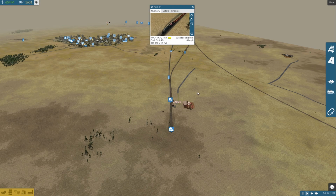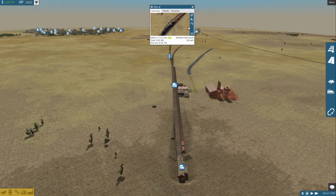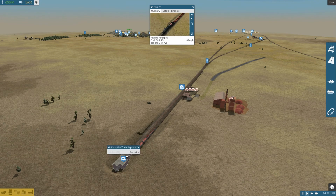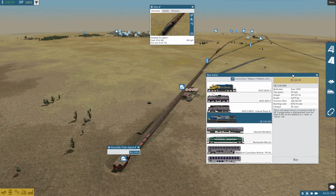Neo. Neo, Neo, Neo. Can you do me a favor? Can you hit up the depot? We're going to give you a new engine. Now, how old is Neo? Only 12 years old. So I truly am going to just replace the engine with this GE right here. The 6-axle diesel-electric locomotive built by GE Transportation is distinguished from the Dash 8-40C by the addition of a wide or safety cab.